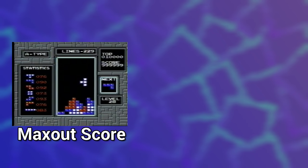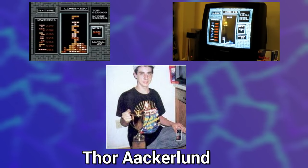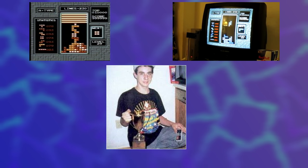Achievements such as a maxout score on level 30 were first proven to be possible by Nintendo World Champ Thor Åkerlund back in the 90s, but since then the competitive scene has snowballed into seeing who can set even more insane benchmarks for the game modes of NES Tetris.